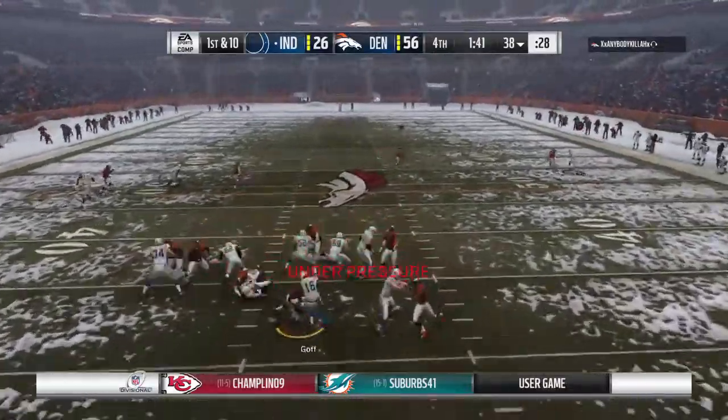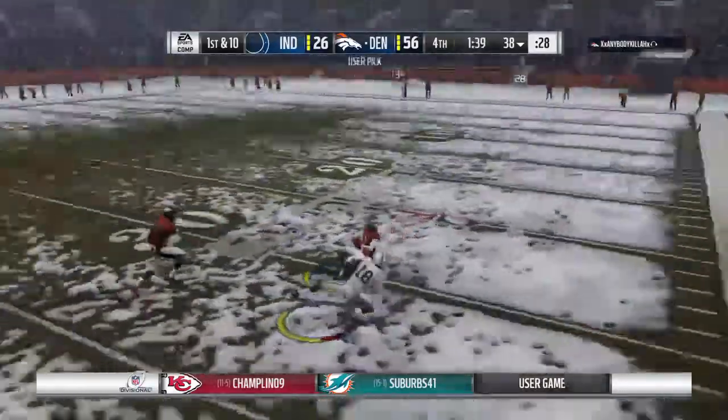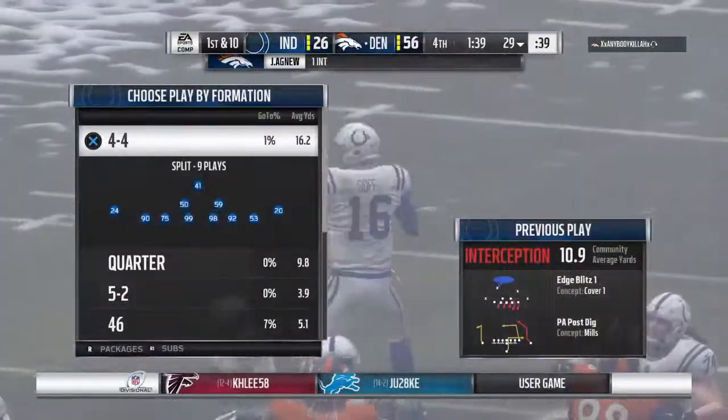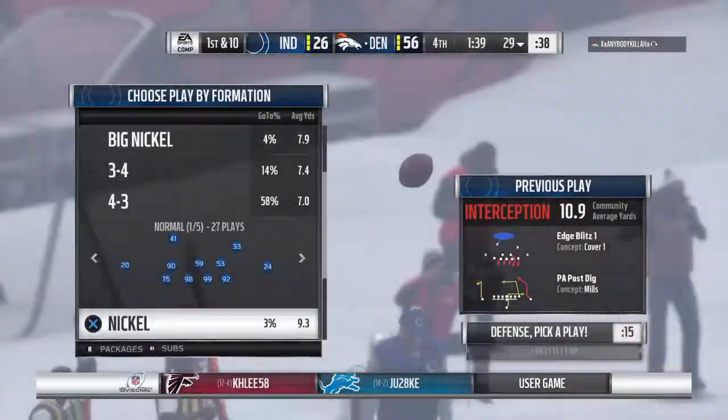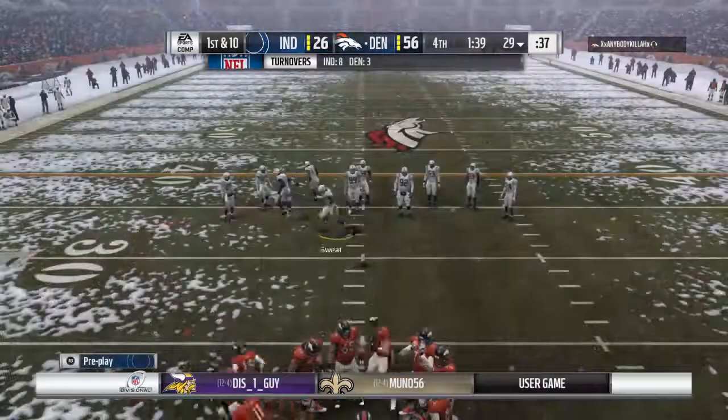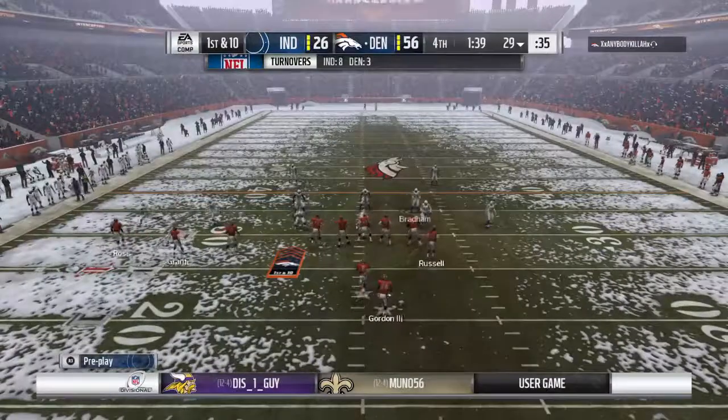Off play action. Here's Goff. Now a desperate throw. And now here's another interception. Picked up by Jamal Agnew. And they will take over at the 29-yard line. Back 99 Philly. Here we go. Gone. Gone.